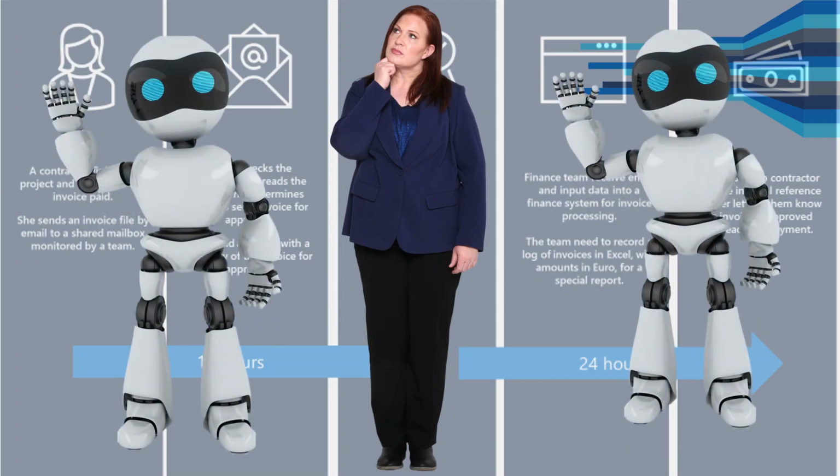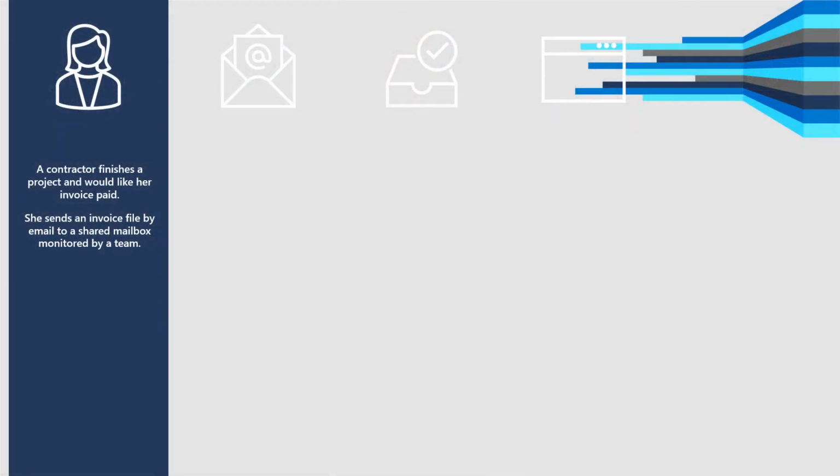Everything else, either side, checking your email, extracting from PDF, finding the right person to email it to, data input in the legacy application, replying to email, like this can and should be automated. Let's look at it with Power Automate in the picture.